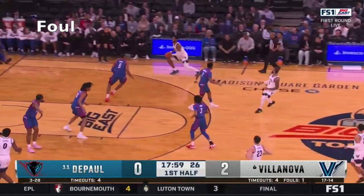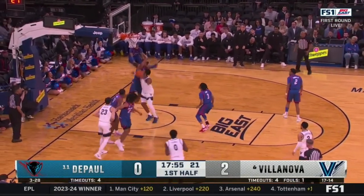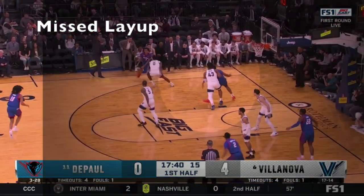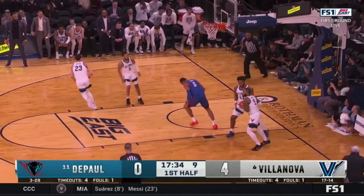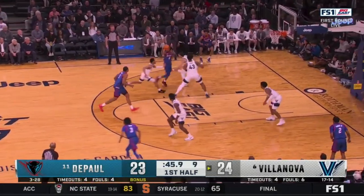He gets a steal, offensive rebound, but then he just couldn't finish and then fouls, right? And you see him foul again here. And that happened a few times in this game where he was out of position and just couldn't do anything but foul. And then you have a few missed shots here at the end, just wrapped up some of his weaknesses, things he still needs to improve upon.